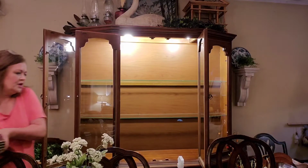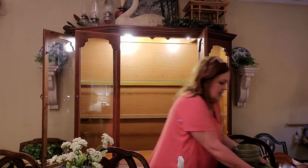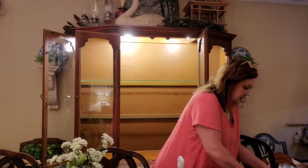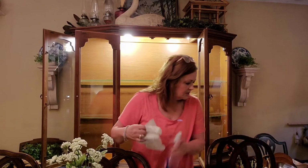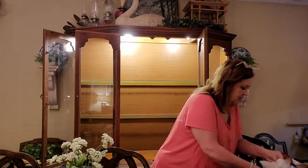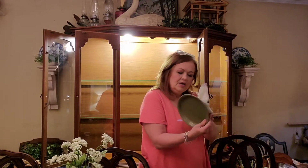Okay, so they're dustier than I thought. They were sitting on the dish strainer down there and haven't been used in an ever so long time. So since this is not something we're going to be eating off of, I'm just going to Windex and wipe them off as I go.